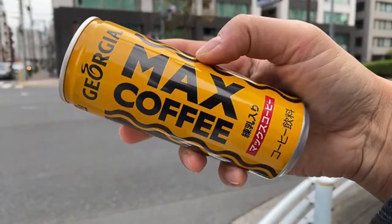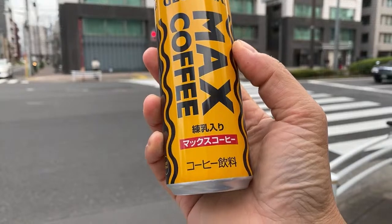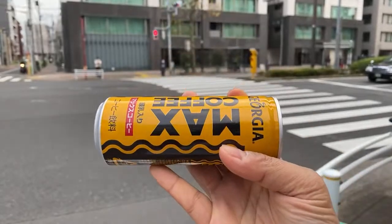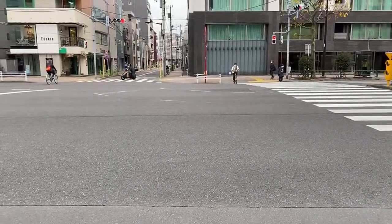So Max Coffee, I found these up in Ibaraki when I was living up in Mito, and used to drink these up in Utsunomiya and Tochigi too, but I never found these in Tokyo. They're super sweet and they're bigger than normal cans. They're nice and warm, so on cold days I put these in my pocket to keep me warm. It is hot. This is a hot one.